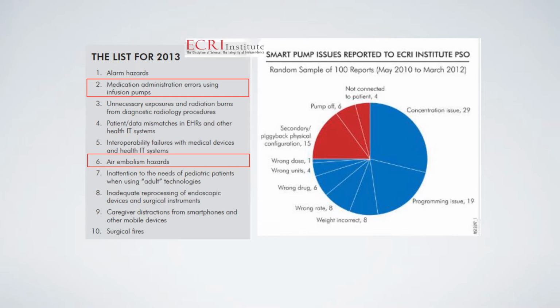So while we're using smart pumps, and they're great because they have that drug library with soft and hard limits and other forcing functions designed to reduce errors, we have to remember that the pumps are only as smart as the user. And please know that while I may be referring to one type of infusion pump throughout this presentation because that's the one we happen to be using, in speaking with other clinicians, similar errors seem to be experienced with other brands of ambulatory infusion pumps as well.